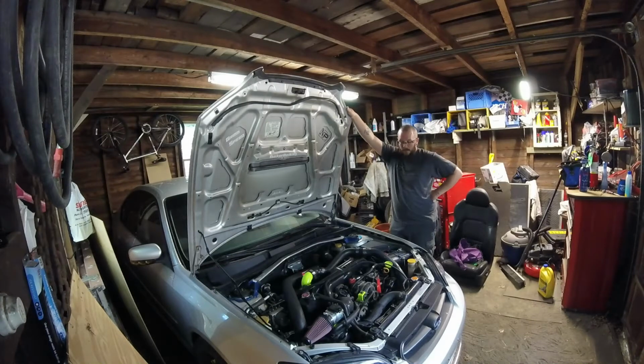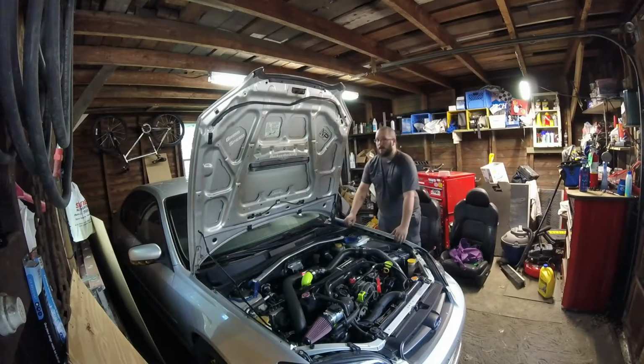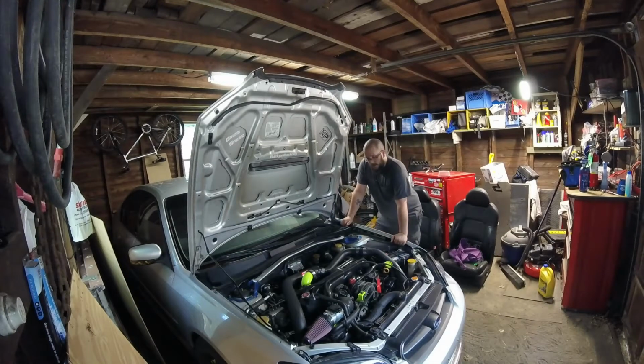With that being said, I need probably a stage 4 or 5 clutch to hold the torque, because it slips real bad. But I can normally drive it here and there, no issues whatsoever. As long as I'm just putting around, I can get on it a little bit, but after that you really see the clutch start to fail.